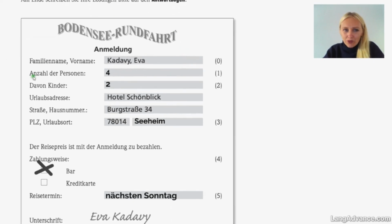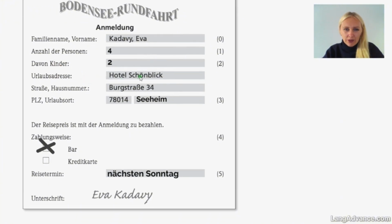Okay, so Familienname means last name, Vorname means first name. Anzahl der Personen, the number of people, it's 4, right? It's Eva, her husband, and the 2 children. Davon Kinder, of those 4 persons, how many children are there? 2. Urlaubsadresse, it was written here already, Hotel Schönblick. Straße, Hausnummer was also written already. PLZ means Postleitzahl, and this is the zip code. Here the zip code. Urlaubsort, this is the place where we will have the vacation, the town, Seeheim.